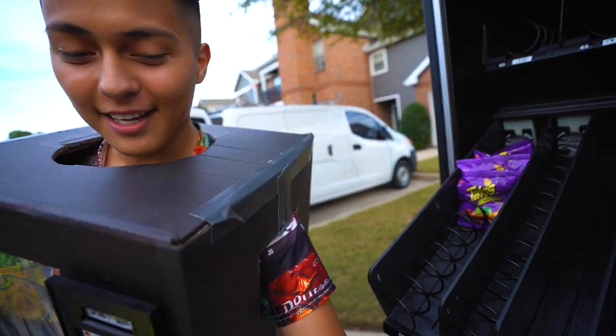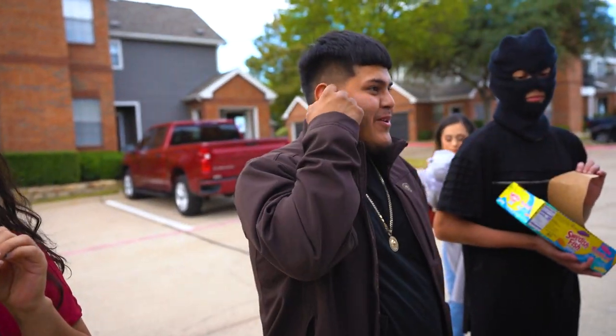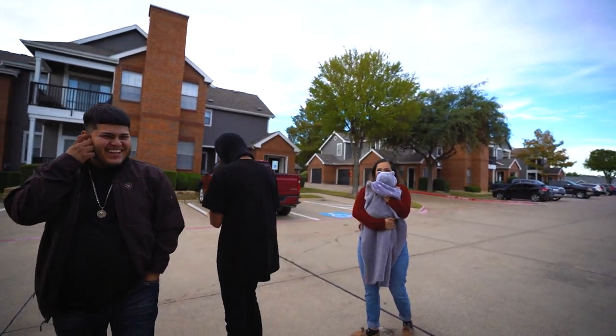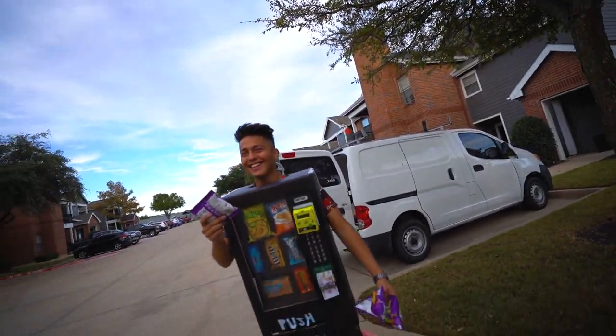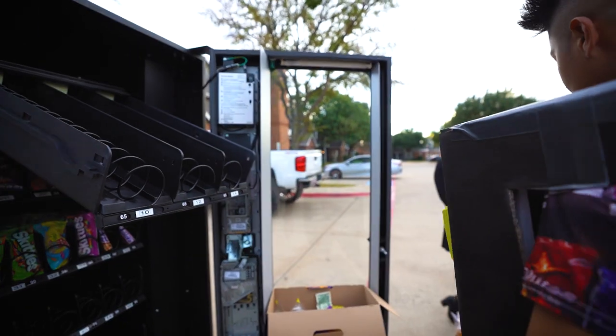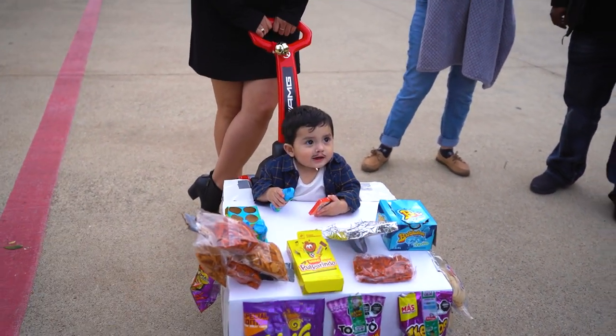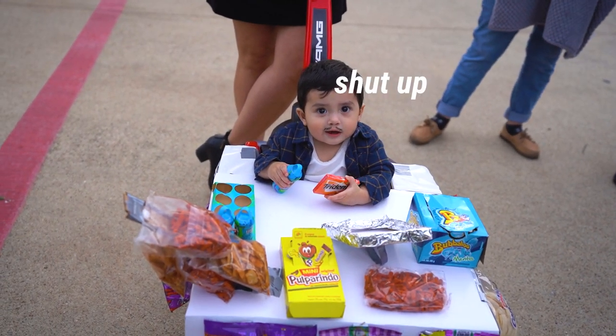I see you eyeballing the Takis, Gilbert. I wanna fill you up. What? What? What, Axel? You want to fill up the snack machine? Yeah? Tell me what you do, Axel. Tell me how you do your business.